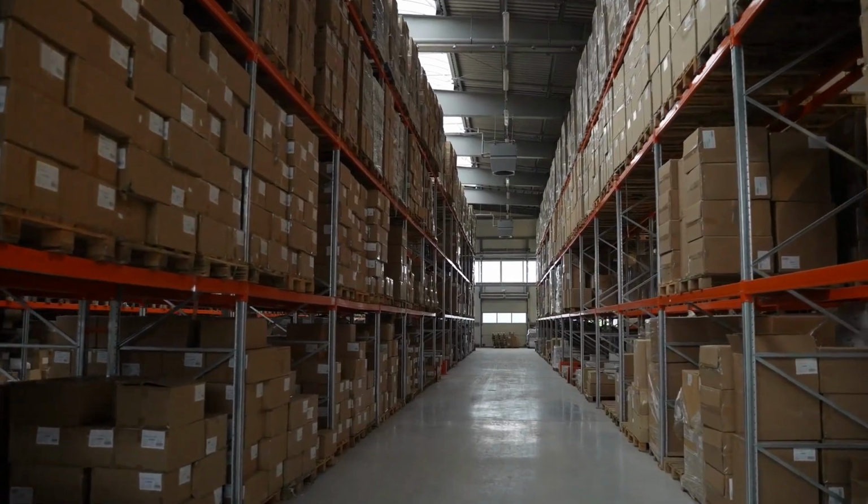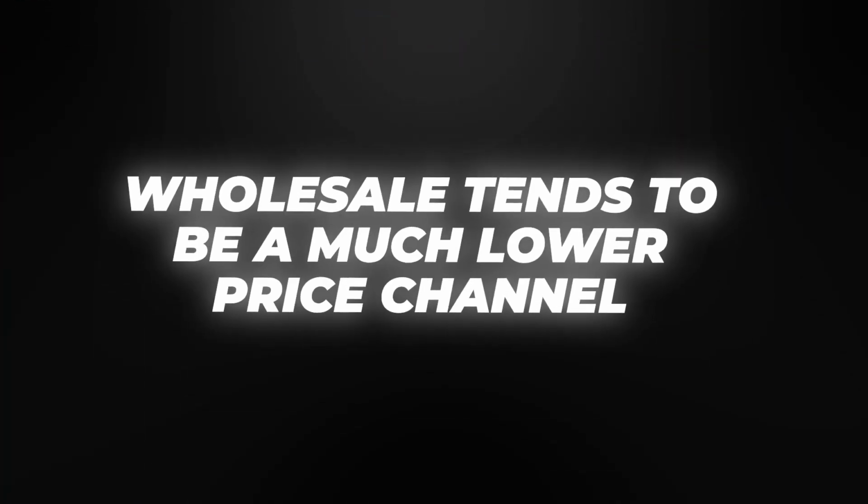Now, mind you, a decreasing gross margin isn't always the beginning of the end. A lot of times this is an expected outcome of a change in strategy. For example, if you decide to expand into wholesale, you might decrease your gross margin on average because of the fact that wholesale tends to be a much lower priced channel, but your gross profit dollars overall might be way higher. So the key is really if your gross margin is decreasing in a way that you don't expect it to. In a situation like that, you could get into trouble because as you scale, you might be a lot less profitable than you expect.